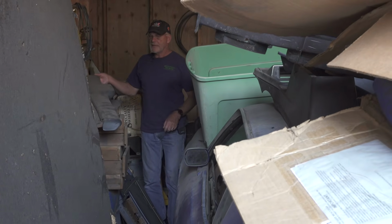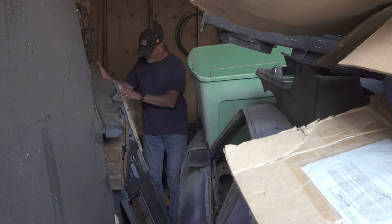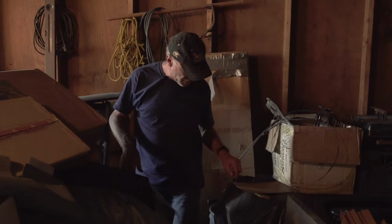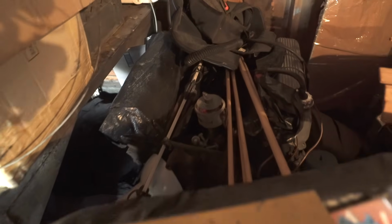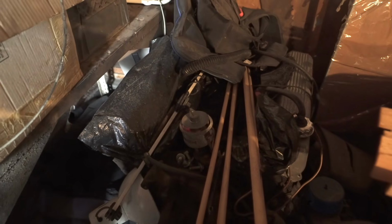Here's the dash cover. Here's the dashboard. I see a 4-speed transmission on the floor. So somewhere, this might be the engine. There's an engine on a stand here. 71 429 Mustang. There's the motor. That's the Boss 429 Ram. And look at the size of those intake ports.